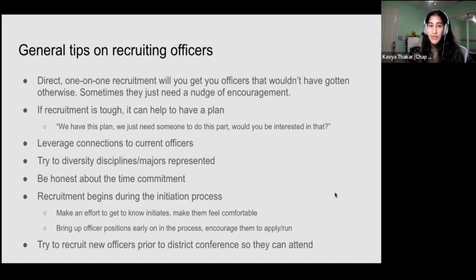Leverage your connections with current officers. Sometimes your officer team will also have one-on-one conversations with people they think are good. That's great. If you can get them to help you recruit, that's the best part.